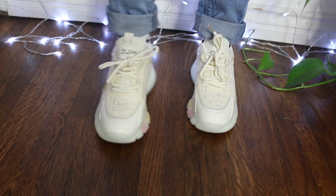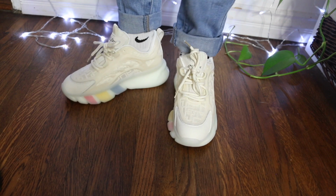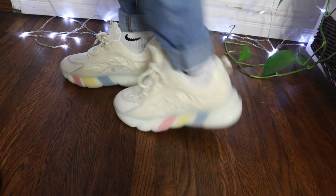They're so cute. The heel is definitely bigger, so it's gonna add a little bit more height to me, because you guys know I'm short. I'm a shorty. So I do really love shoes that make me look a little bit taller. I'm so excited to wear these, you guys. I love them so freaking much.